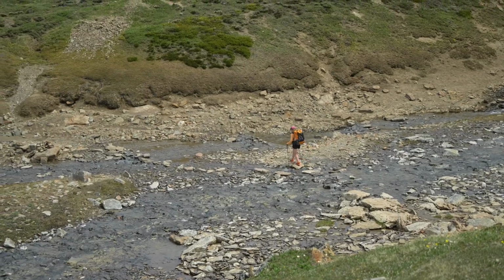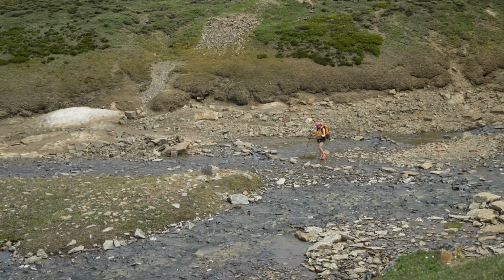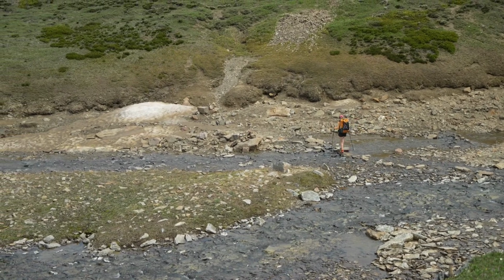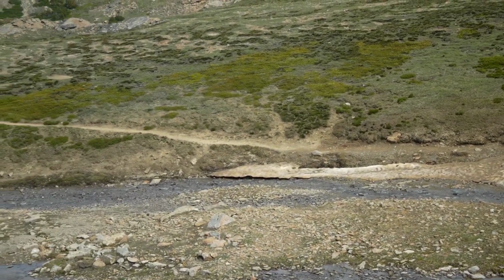Here goes Tina, rock hopping across the stream. And she makes it. And the trail continues that way, the opposite way I'm going.